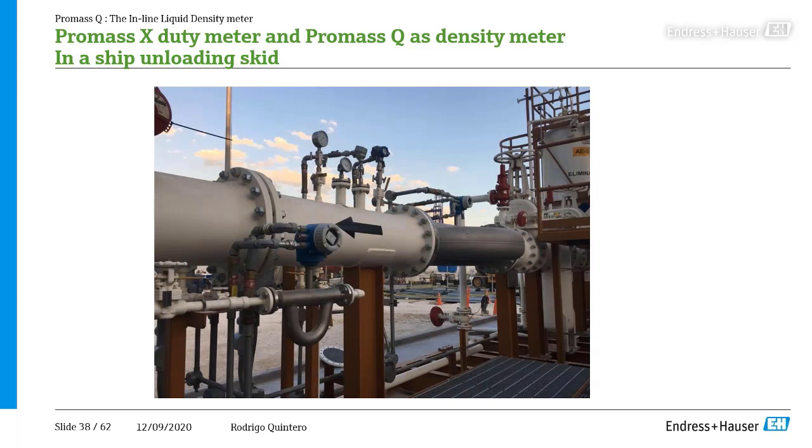Here we have a very nice business case where we have our Promass X. Our Promass X is a high capacity flow meter, which is the duty meter, in combination with our Promass Q, which you see right here as a densimeter. So this is pretty much a ship unloading application. This is very important, of course, because the customer is receiving a lot of product. You can imagine it's a high capacity line. So he wants to make sure that the product he is receiving is the quality he is expecting, or the quality he is paying for. And that's the reason why having the Promass Q here will provide you the live data right away, and he can control what product he is receiving.